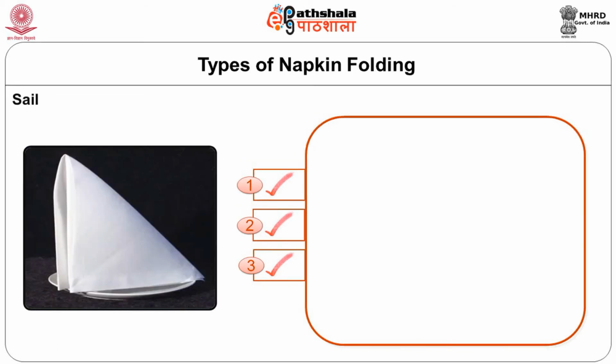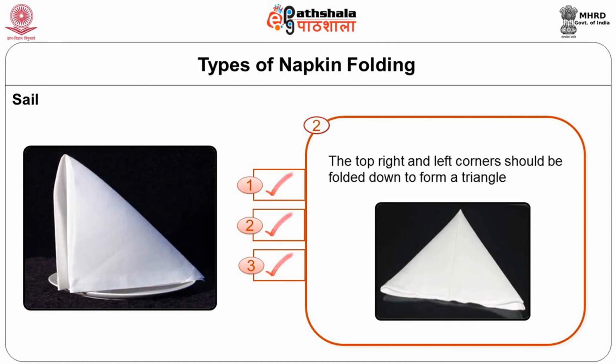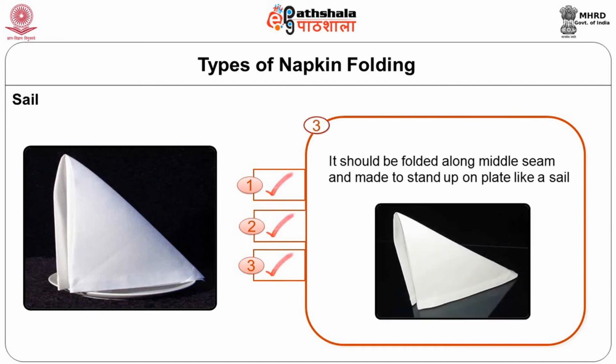Now let us see how to prepare a napkin fold in the shape of a sail. To prepare this, the first step would be the napkin should be folded in half. The second step will be the top right and left corners should be folded down to form a triangle. The third step will be it should be folded along the middle seam and made to stand up on the plate like a sail.